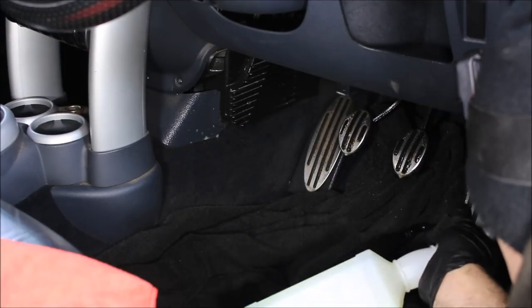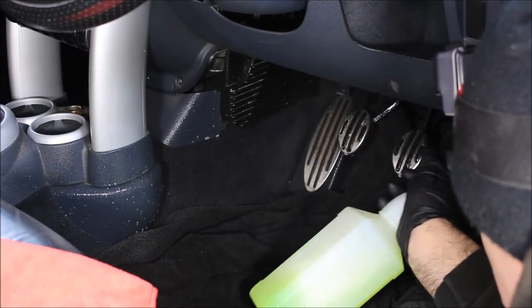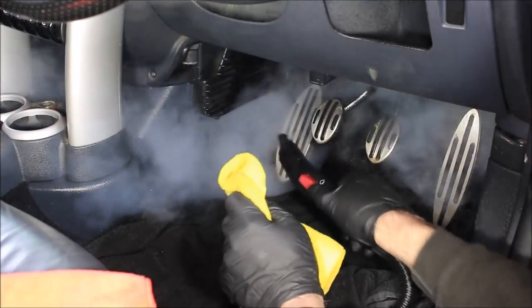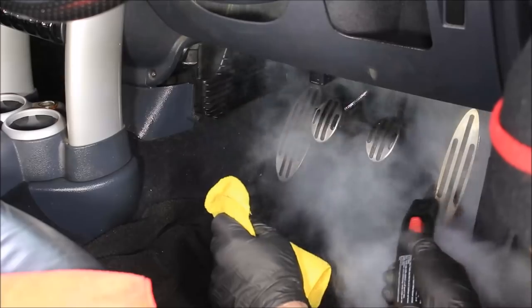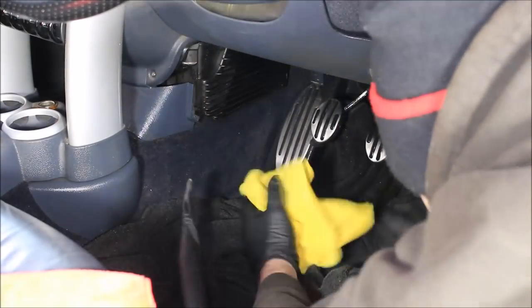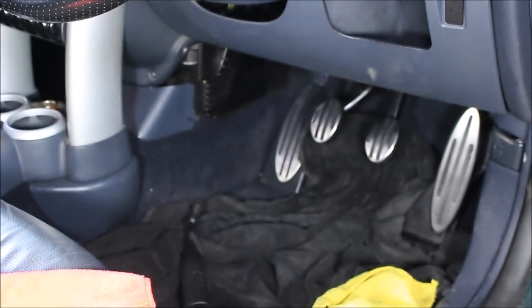Same thing again, use the APC to apply it on the worst affected areas. You'd be surprised the amount of filth in those vents and on those pedals. The iconic pedals. Hit it with a steamer and you'll see a big difference. Also, it saves you going to the local spa, which is a damn sight cheaper. So I keep my youthful looks. Steamer straight in the face. There you go.